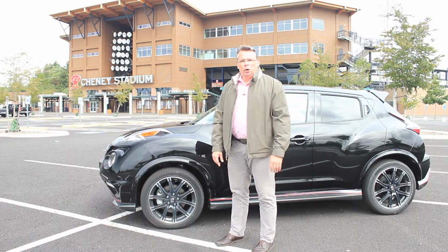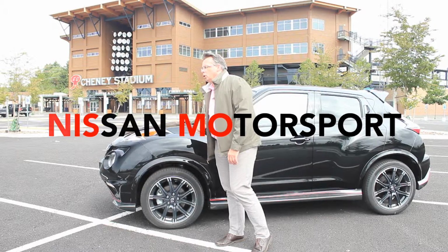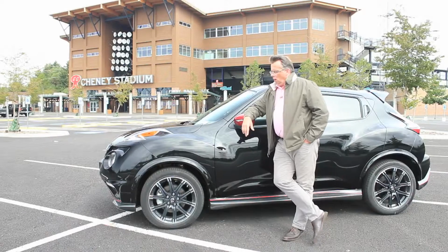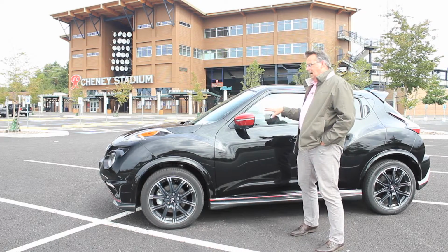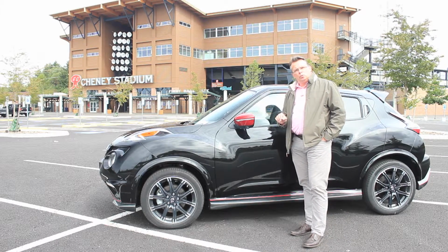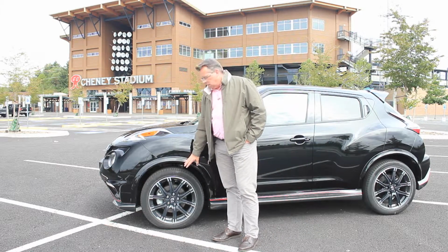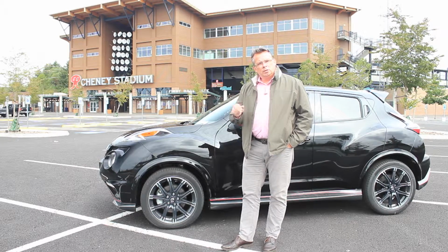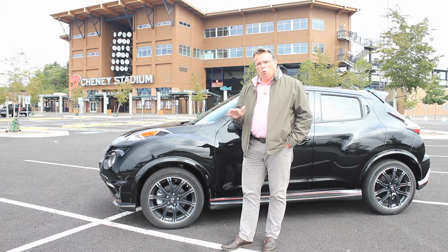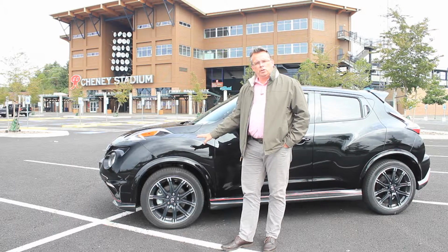Nismo stands for, correct, Nissan Motorsport Edition. All over the car you see red accents. This is on purpose. This is a kind of trademark Nismo wants to do. And we have normally 17-inch wheels. Here it comes with 18-inch wheels with summer tires, which actually glue onto the asphalt when you're running around the corner in sport mode on this car.